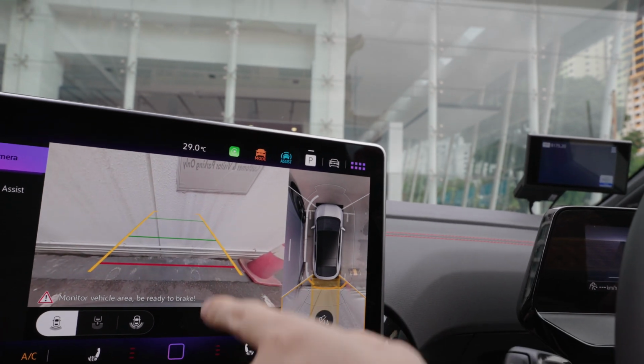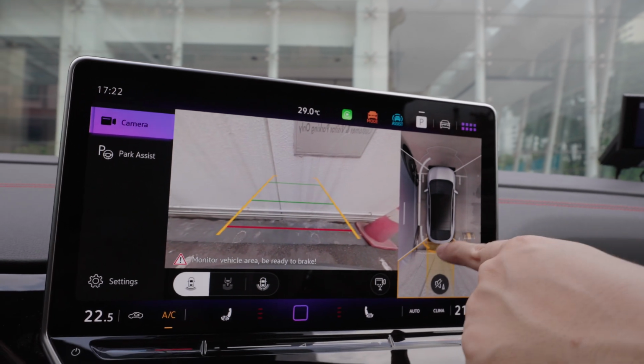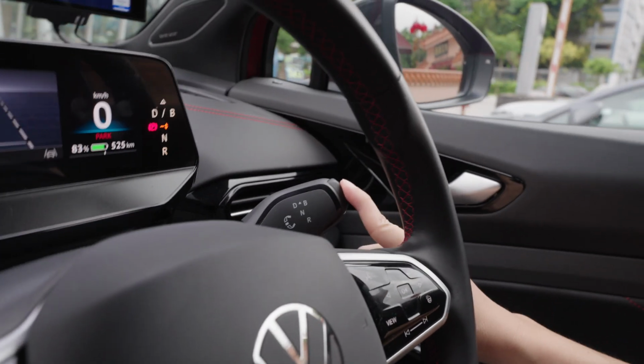There you go, it's really hard to tell the distance because of the distortion. So we can make it a bit more straight. This one's very good. So this is very reliable, the bird's eye view, to know where I am. When we're done, I just press the P button over here to park the car.